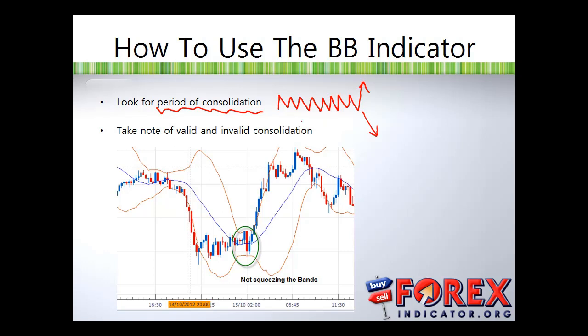However, there's one thing that you need to take note of: there are two kinds of consolidation. One type is known as valid consolidation, and one is invalid. For this strategy, you have to find the valid consolidation. The part at the bottom of the picture here is what I call the invalid consolidation. You can see it's only a small period of time. It consolidates for a while and starts to move up or down, and this is considered invalid consolidation.